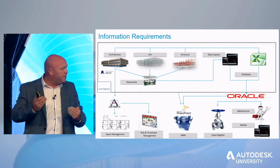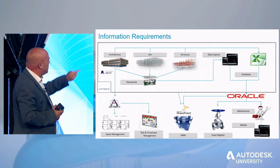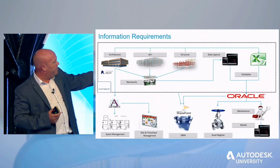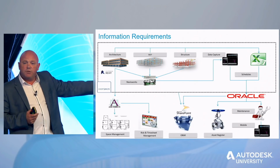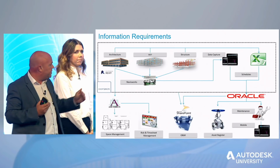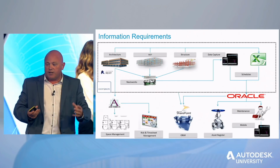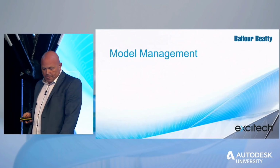We're capturing all this information, but in the end, it has to go into 2 university systems, Archibus for space management and Oracle for asset management. And that's the consideration we had to take right the way through the delivery of this. And obviously, we had to take risk, timesheet management, O&M, and asset registers, etc., going forward.